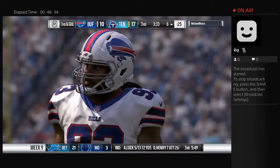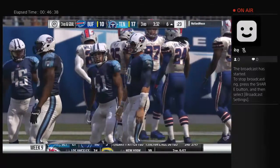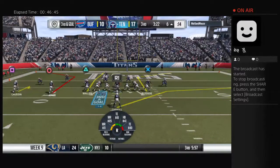This is where your running game can really help you with a lead in the second half. I agree totally. It's not just end-of-the-half situations that you're worried about the clock. It's throughout the game, and with a lead, stay in bounds. Make them fight harder to try and catch you.